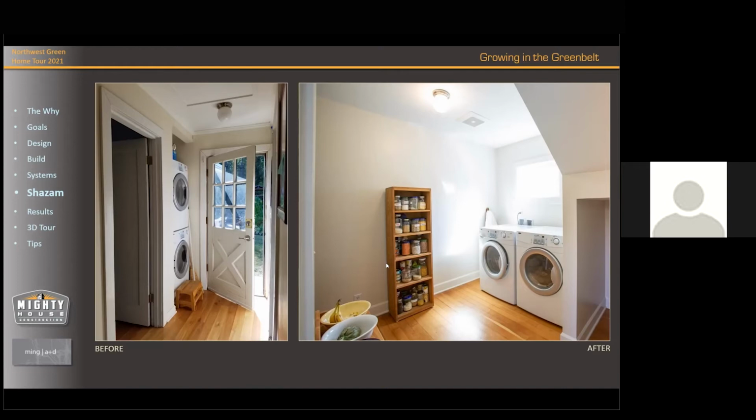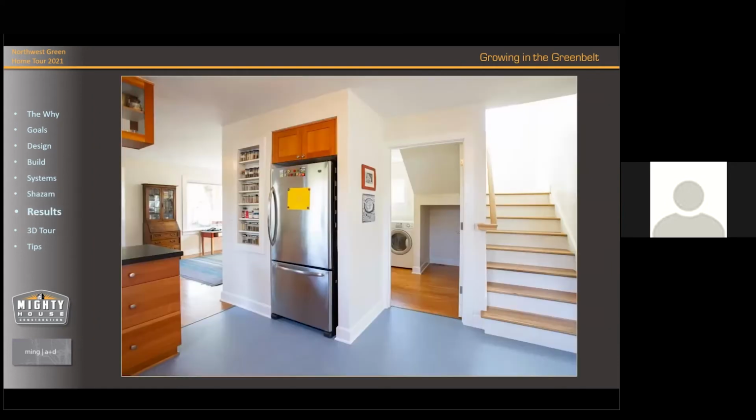So there's just lots of storage. You can put a lot in there where there wasn't any storage before. And another look at that further back.